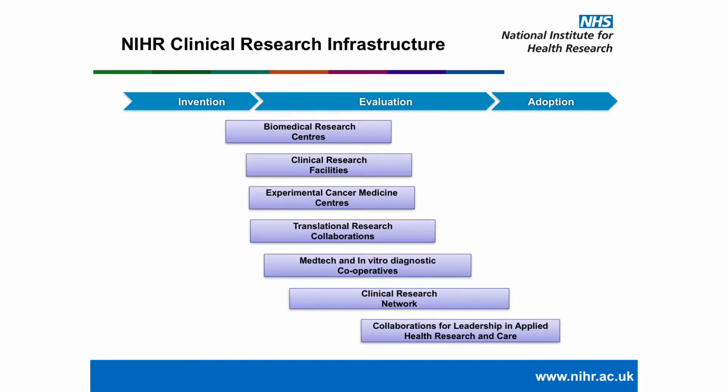To give you a bit more detail about the infrastructure itself, and I could have put a far more complicated slide up which had all of our research programmes and things, but I wasn't going to go there. We fund a range of infrastructure schemes. Our biomedical research centres, of course, also our clinical research facilities that work very closely with the biomedical research centres to support clinical trials. Our experimental cancer medicine centres, which we fund with CRUK.